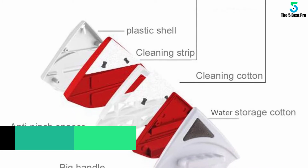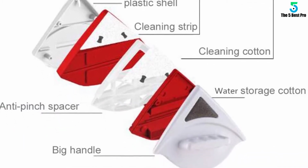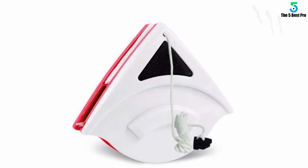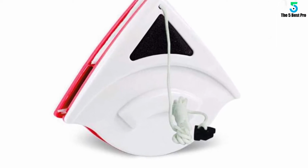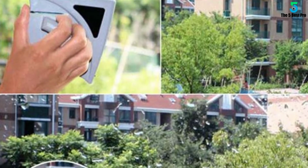This magnetic window cleaner wiper is made of high-quality ABS material and natural latex magnet, providing strong magnetic force, with built-in water storage sponge to clean the glass. The magnet is not easy to demagnetize and the inside cleaning cotton is replaceable, a durable window cleaning tool.